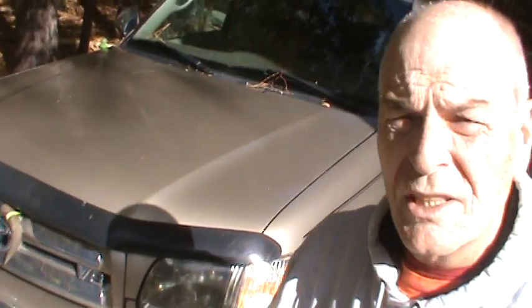Okay, so what do we got here? I'm standing next to an '03 Tundra, and I need a little help. Every time I fill it up with gas, I'll drive it about 50 miles, the check engine light comes on, OBD code, small evap leak.